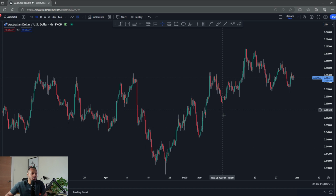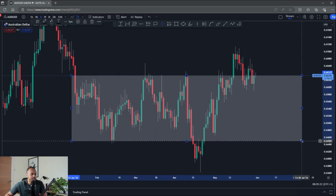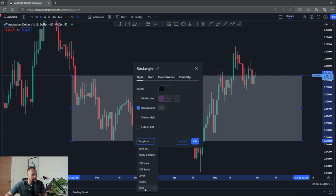Okay, so over to Aussie dollar. So Aussie dollar is just a very choppy pair. I don't really have a clear-cut setup for this one. A lot needs to happen for me to be interested in trading Aussie dollar next week.